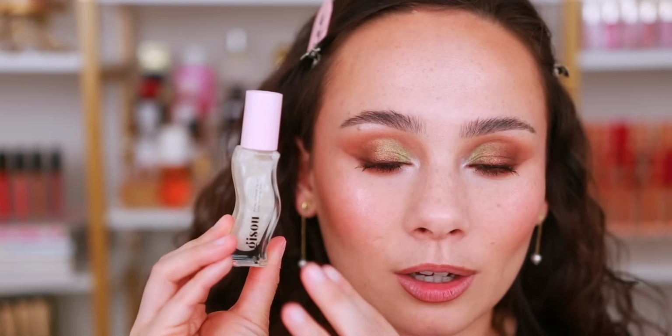So I love these lip oils. I think that the glow and glitter ones are stunning. They have the most gorgeous reflection against light. And this is just another glimmery, shimmery one. I couldn't wait. I love this.